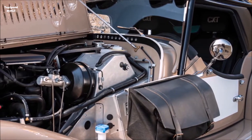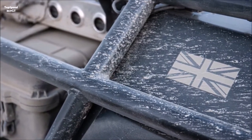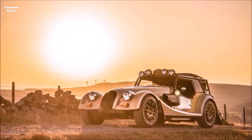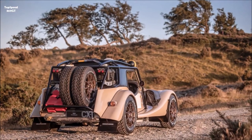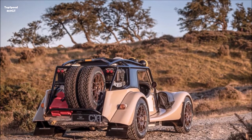A 5-piece underbody protection system, comprising an engine guard, rear chassis guard, midsection shield and rear undertray, helps to protect the chassis and important components from damage when driving in extreme conditions. The car is also fitted with a full bespoke exhaust system with rear side exit that improves the departure angle and contributes to 230 mm of ground clearance.